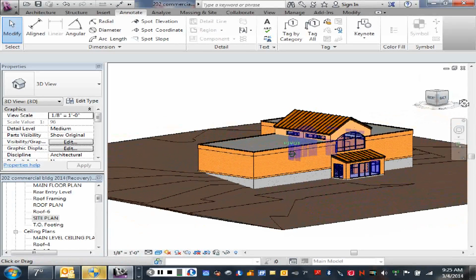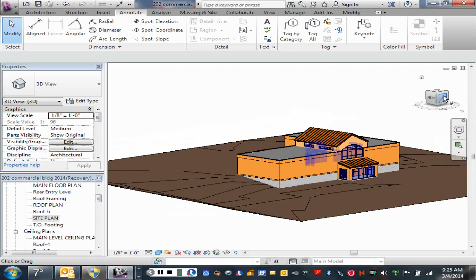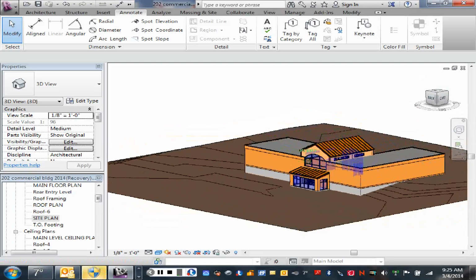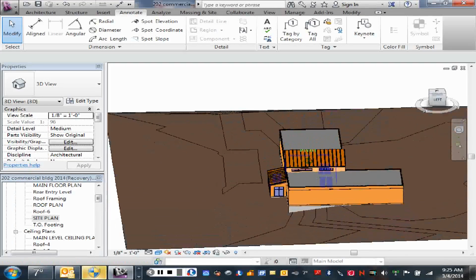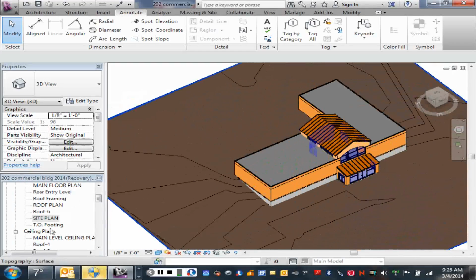But we could also berm it. We could put in some retaining walls to height it and have the grade higher, things like that. So there's all kinds of things you can do to make your property interesting. But this is just one example of how that terrain changes. Okay, so let's go back and look at it from the site plan.